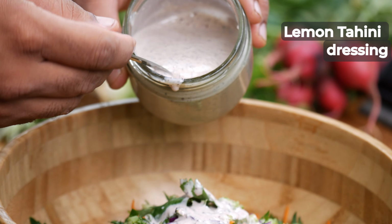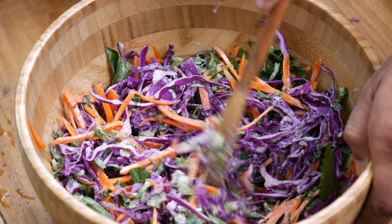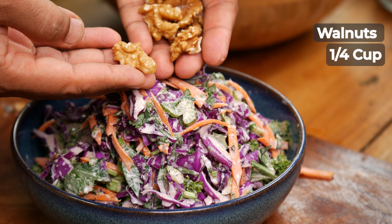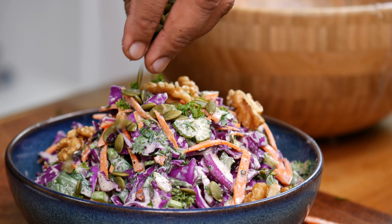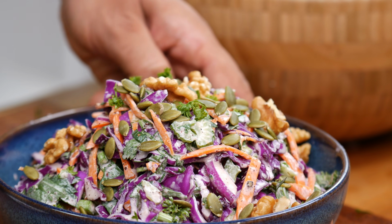Now toss everything with a generous amount of dressing that we had just made. Optionally, you can add some fresh parsley for a hint of bitterness. Garnish with some walnuts, and if you want to go overboard, add some pumpkin seeds as well or any other nut that you like. But before you eat the salad, let it sit for 10 minutes to soak in all the flavors.